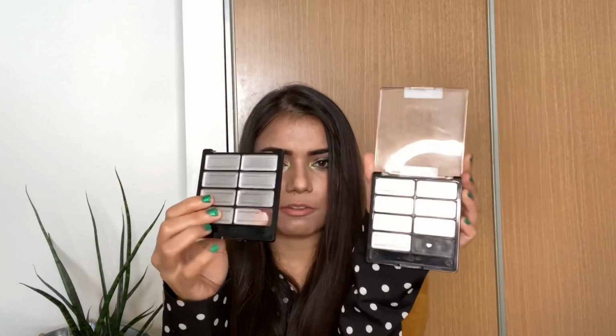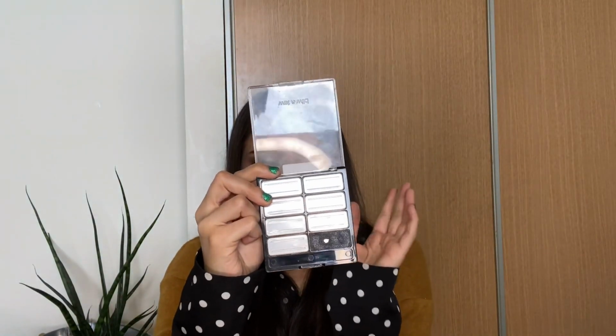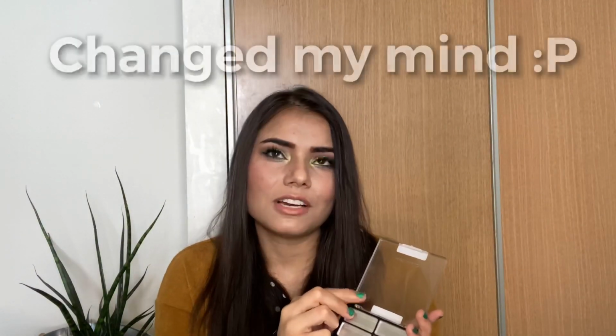For next month, I only have 2 palettes left, and they both have 1 eyeshadow each. So for next month's goals, I would like to finish up this last eyeshadow completely and be done with another palette, which is exciting because that would be the second palette I would have ever finished in my life. Exciting.